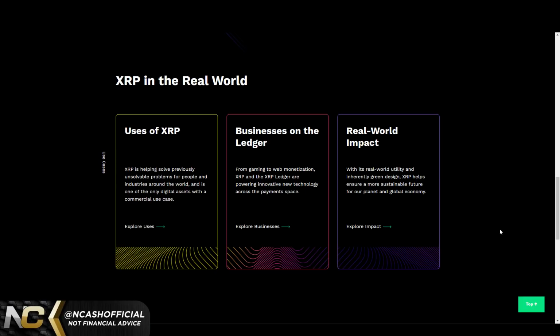From gaming to web monetization, XRP and the XRP ledger are powering innovative new technology across the payment space. Real-world impact. With its real-world utility and inherently green design, XRP helps ensure a more sustainable future for our planet and global economy.